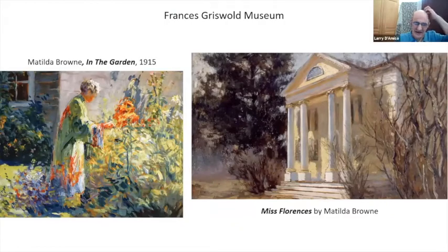And here is Matilda Brown, and this lady was quite a remarkable painter, and I'd never heard of her before. There's a number of her pieces that I found, and it's so loose and luscious. And this is her version of the Francis Griswold house, Ms. Francis's.